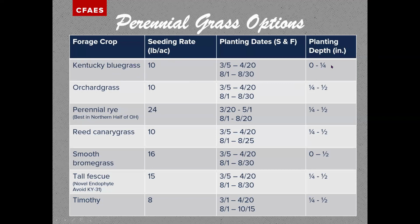Note the planting depth on all of these. None of them on here, these perennial grass mixes, should be seeded at greater than a half an inch. A half an inch is not very deep. And that's one of the most common causes of stand failures when we seed forages is seeding too deep. So pay very close attention to these seeding depths, both when you are selecting your forages and when you're selecting the equipment that you'll use to plant them.